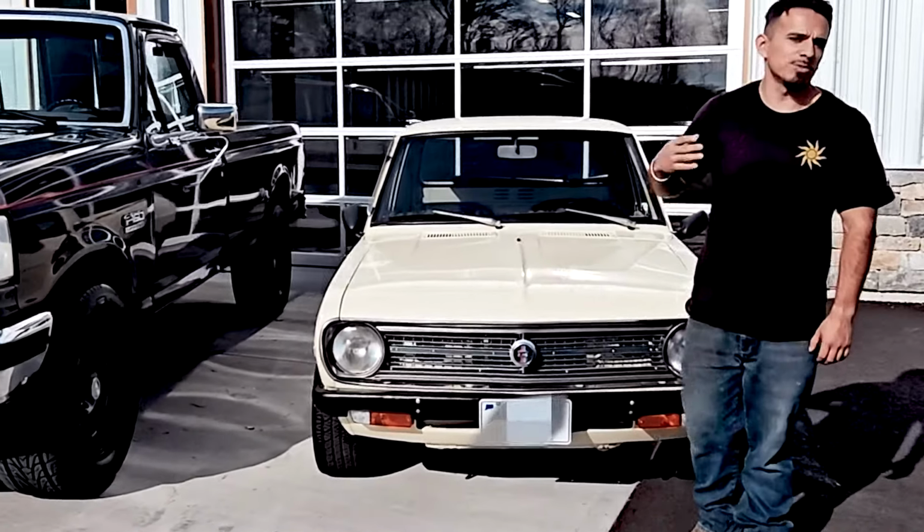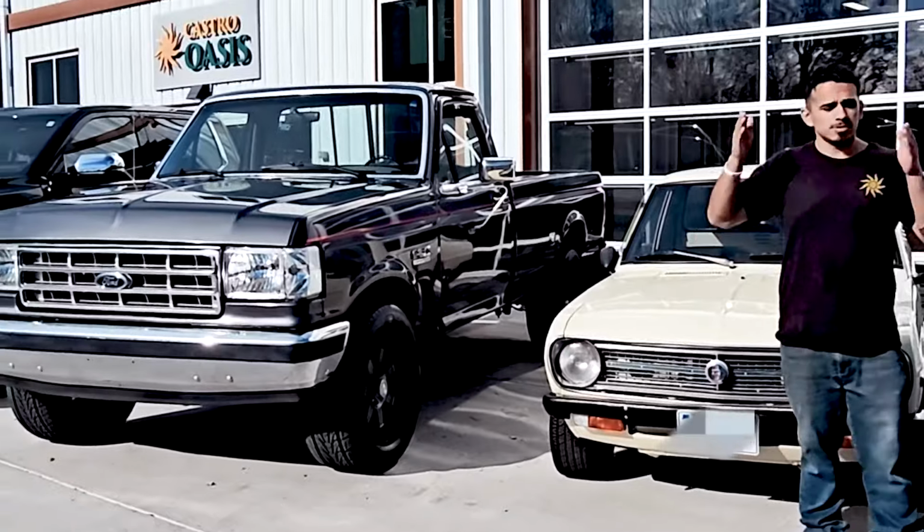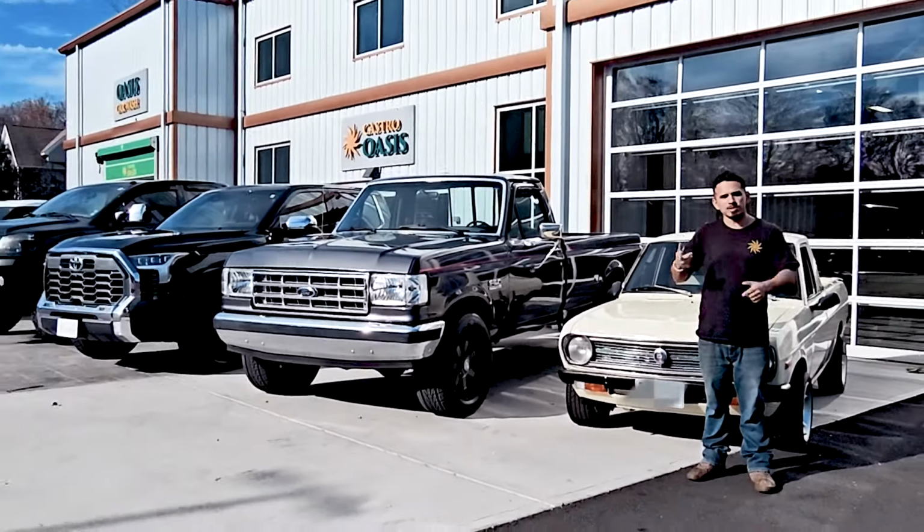So here at Castro Oasis, we provide services from classics to new trucks to classic cars to exotics and everything in between, because we love cars.